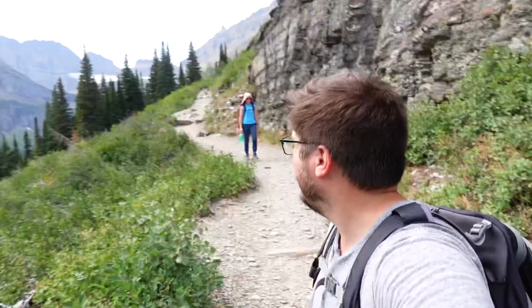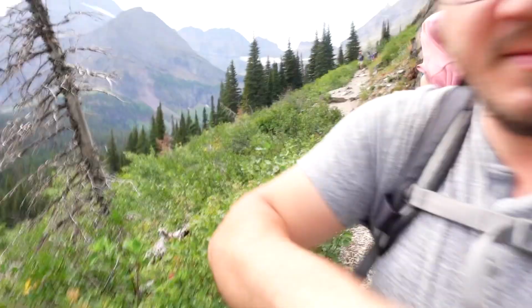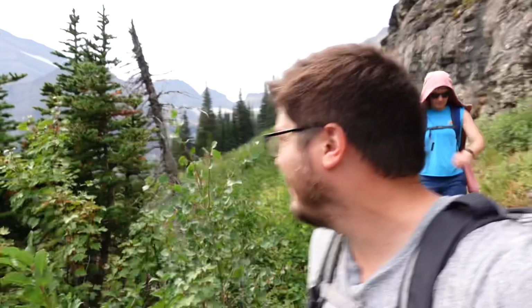Amazingly, we're almost back down. That went so much faster. The glacier is up there. The lake with the boat, right here. But that means we're getting back into bear country.